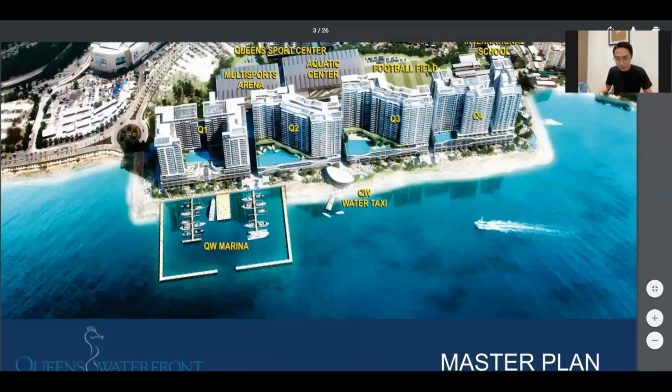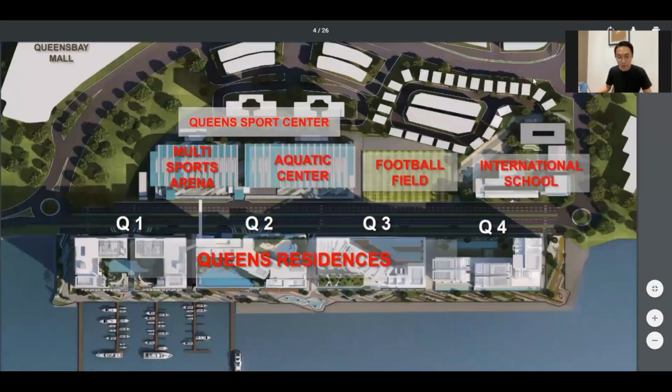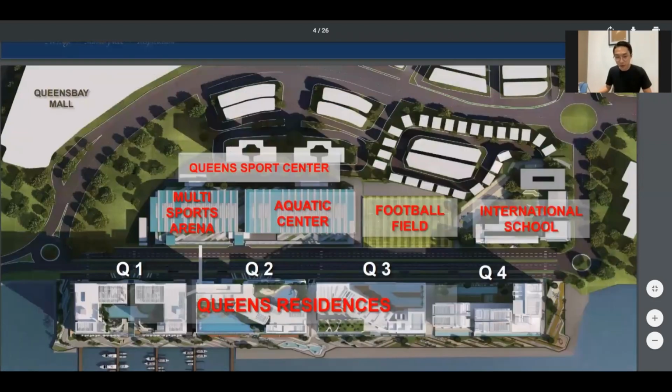Let's continue below. So here is the master plan, the international school, and also in terms of connectivity, it's going to be very good because in Penang, some people are afraid of places where they have a massive traffic jam. And yes, Queensbay Mall, due to it's going to be one of the largest malls and one of the most visited malls on the island, it's going to have the traffic jam over here as well.